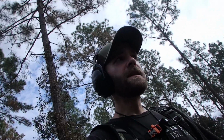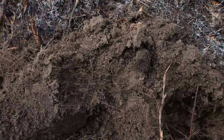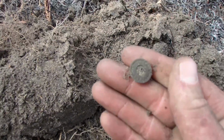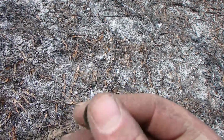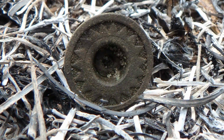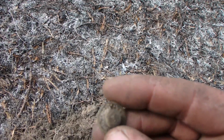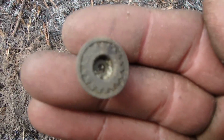Alright, I've dug about 15 trillion shotgun shells, but got a good signal. Right down here. That is what I call those little Indian head penny looking buttons. The only way I can explain it is because they look like the headdress off of an Indian head penny. These buttons were from the late 1800s, early 1900s. Had the peg on the back, which is still there. Very cool. I'm very pleased with that button.